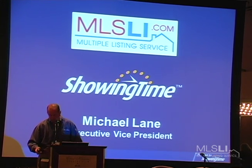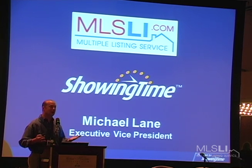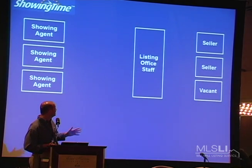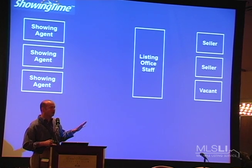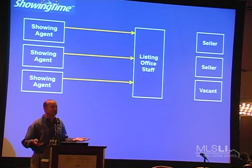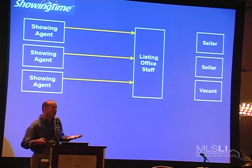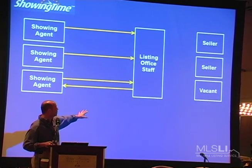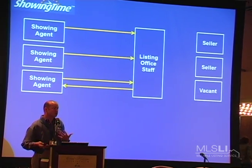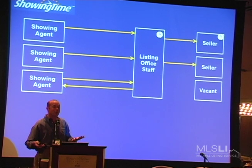I usually start with a quick review of how appointments are scheduled, because even on Long Island, depending on which market you're in, showings are managed in different ways. In most parts of Long Island, the front desk office staff will receive the appointment calls from showing agents. If they catch the call when the office is open and the property is vacant, sometimes they'll confirm it right away. The yellow arrows are the communications between the different parties. If a call is required to a homeowner, typically the office staff will call the homeowner and ask if that appointment time is okay.